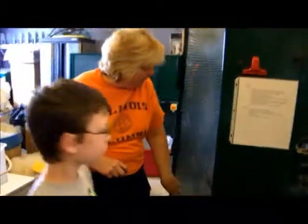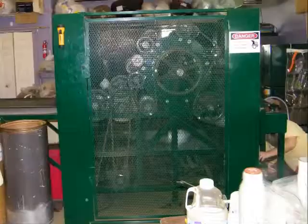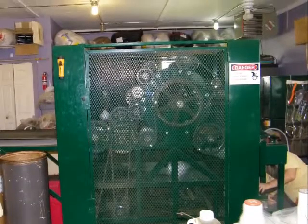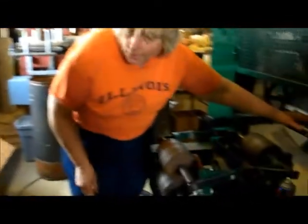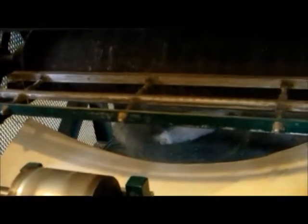We were running some alpaca here earlier, so we'll put it over here. And then this is a comb, and it combs it off. Turn it on. And you can see how the rollers go, and then it comes off here. You put it through here, and that makes roving. You can hardly see it because it's white.